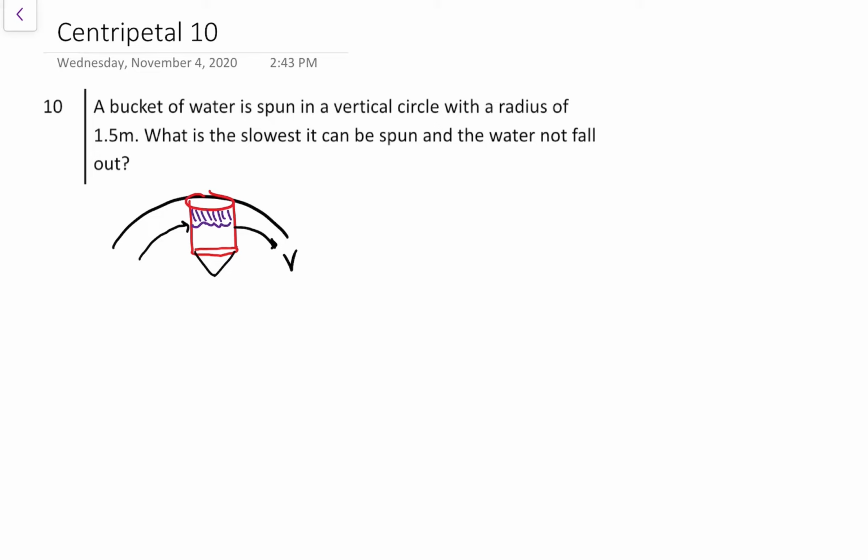It's weird to think of drawing a free body diagram for water, but if we did, the only force acting on the water is gravity. And if it's going really fast, a normal force. As we slow it down and go slower and slower and slower, the normal force eventually drops off to zero. That's the slowest we can spin it. If we go any slower, gravity's too big and the bucket and the water are going to fall into the middle of the circle.